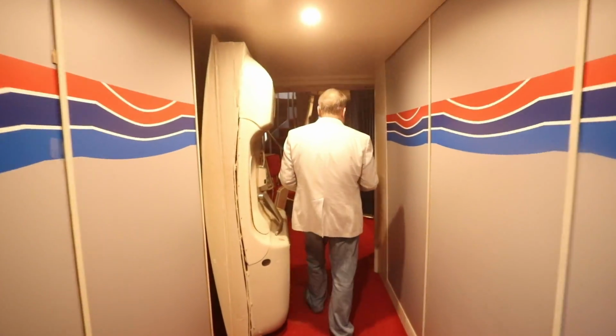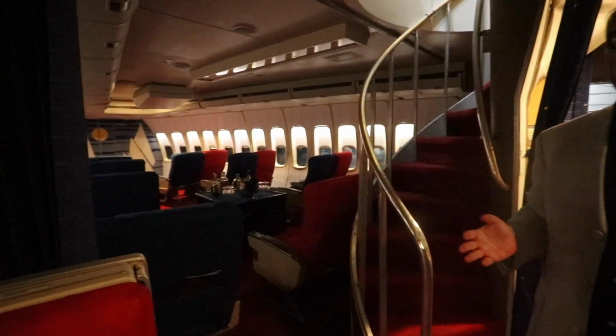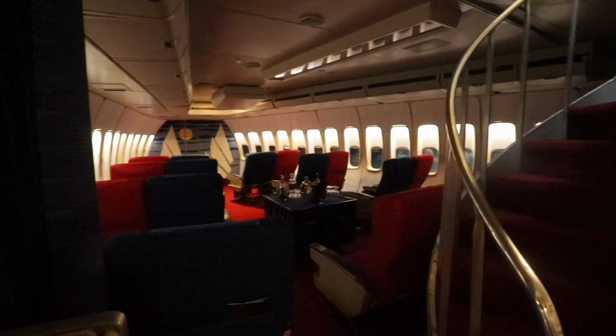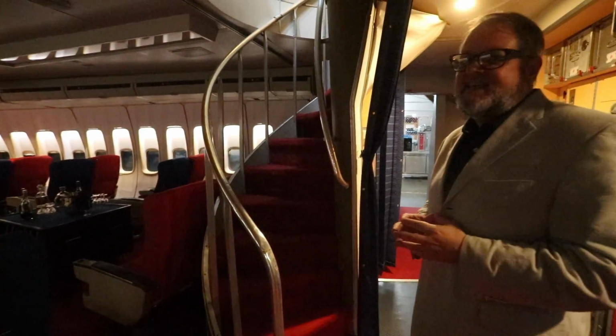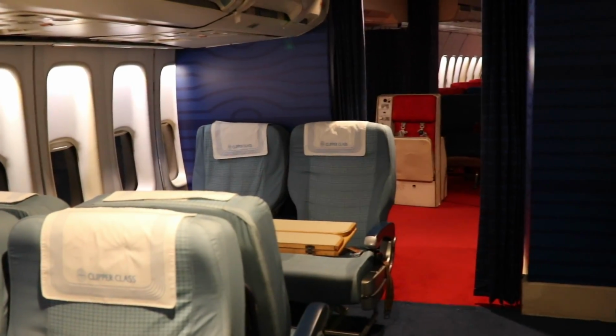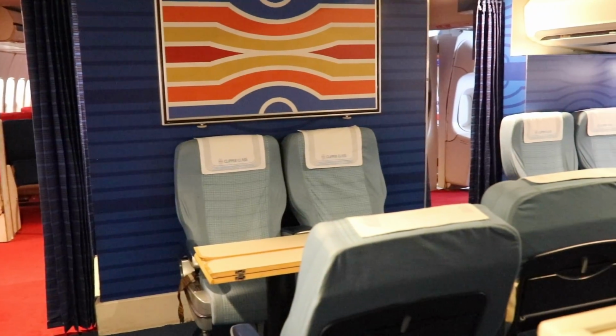You get onto the plane, and it's been recreated perfectly by the person that started this actually in his garage. His name is Anthony Toth. He's an aviation, really an airlines geek, and made sure that all the colors, all the seats are exact, including the wallpapers that are used.